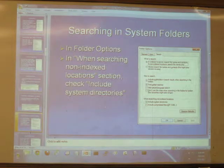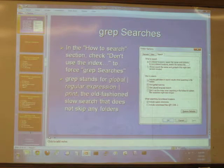All right. You can choose whether you want it to include system directories in searches, when searching non-indexed. Otherwise, it will try to skip all the system directories, thinking you don't want to look at them. And if you say don't use the index, you can turn off the new index entirely. The index locations always search contents; all is search file names and contents. And here's the one, don't use the index.